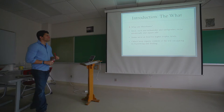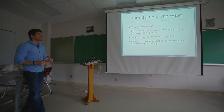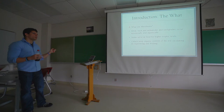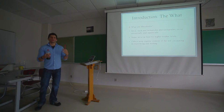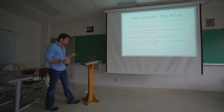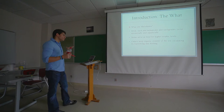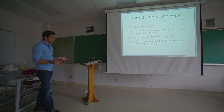I already went over that they're terrestrial and they're aquatic. Most of them serve as food sources for higher levels, like shellfish and fish, especially juvenile fish, which feed on Meiofauna. They also burrow in the soil and move around, so they keep the bacterial content of the soil circulated, which keeps a lot of microbial activity going through their feeding and burrowing. They eat microbial material, sometimes they feed on each other, and they feed on detritus, which is organic material. So they're very active at the benthic level of water, whether it be streams, oceans, ponds, freshwater, or marine.